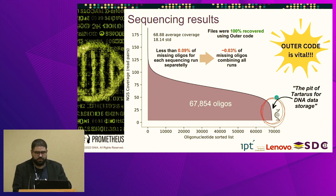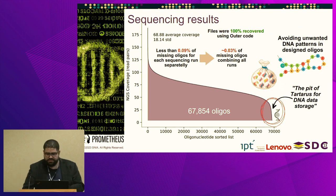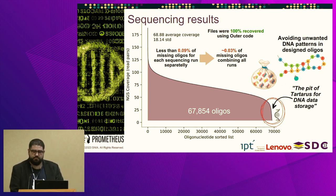So you can run several times and you are going to still have some missing oligos. This happens not only for DNA data storage, but also when you sequence large genomes. For example, the human genome was only 100% covered in April last year. So why did this happen? Why do we have the Pitch of Tartarus? There are several reasons for that. One is unwanted patterns on the oligos, which I talked about for Apollo. And we need to avoid this because it impairs amplification and increases the chance of missing oligos.